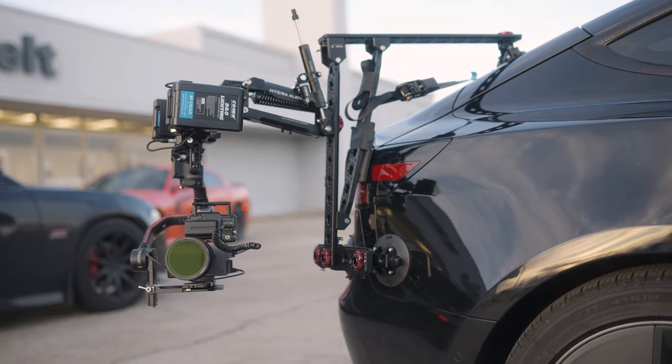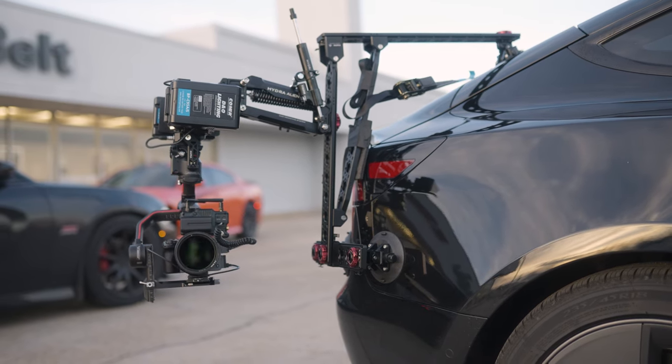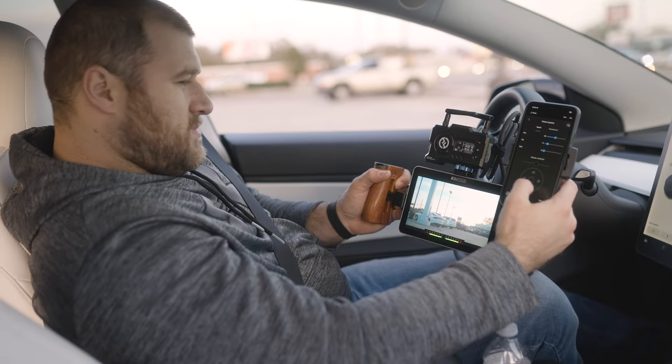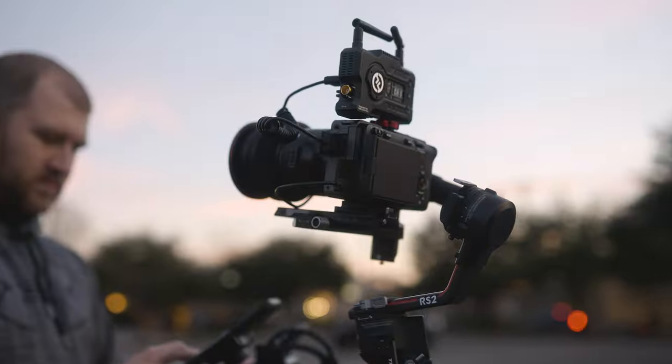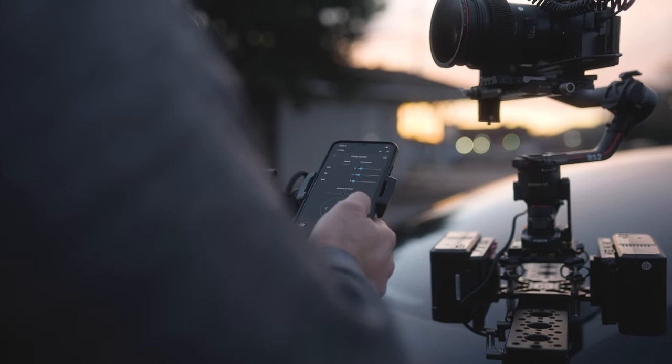What I was able to do was mount my camera to my car, strap it down to the back of my car, and create a wireless monitoring and control system kind of from scratch using an HDMI transmitter, the Ronin RS2 app, and a battery powered monitor.